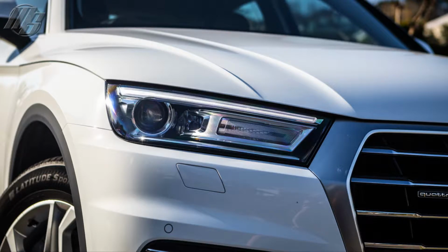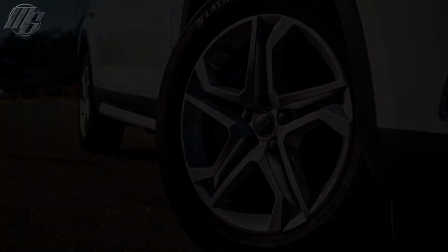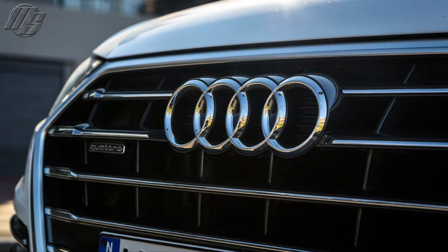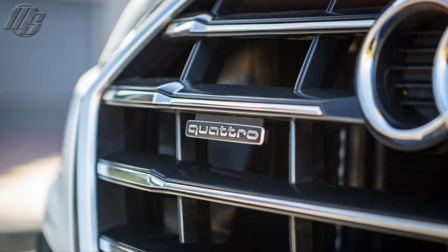That could have something to do with the lower cost of entry into the Q5 lineup. This model kicks off the range at $65,900, and the car you see here has just one option fitted, a $350 load area rail system. That's pretty tempting, considering you can spend upwards of $50,000 on a mid-sized SUV from a non-luxury brand, there's certainly some appeal in being able to park an Audi in your driveway.